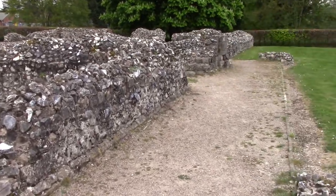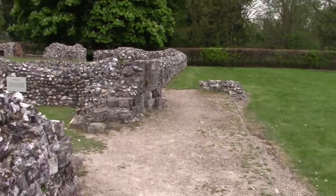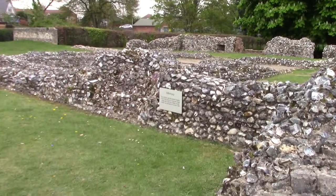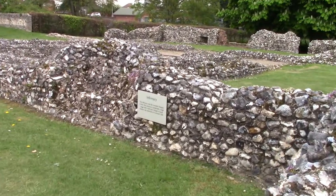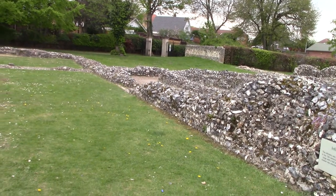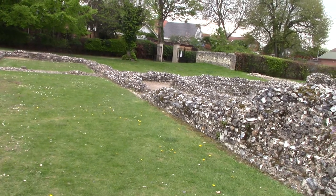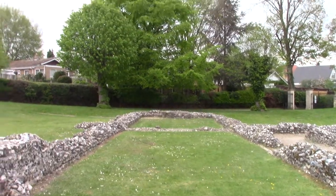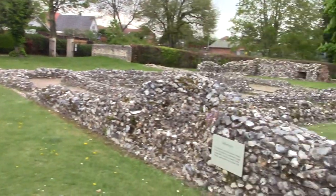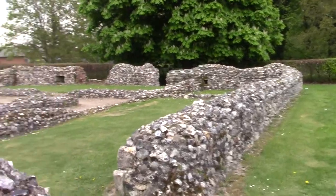We're just going to have a look at the infirmary and the attached buildings. So I'll just read that sign. The infirmary was the monastic hospital in the 12th century. It comprised a single range of the hall and chapel. Small cloister attached around 1250. So this would be the hall and the chapel. And then around here we have the small cloister.